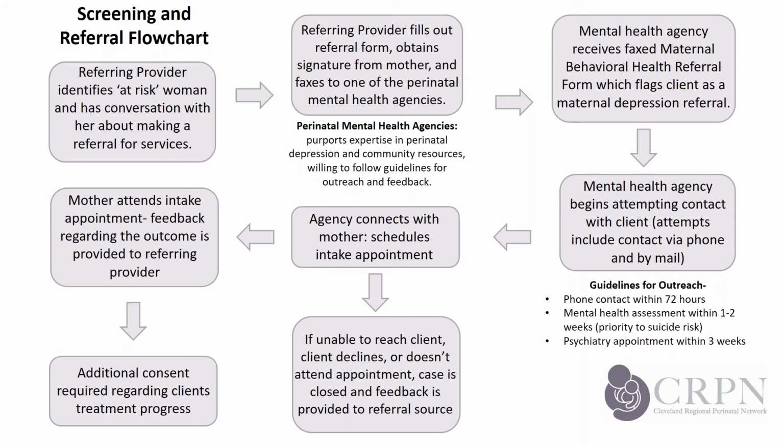We've created guidelines in the county that stipulate the client needs to be contacted by the mental health agency within 72 hours upon receipt of the referral, and also offered an intake appointment within 1 to 2 weeks after the contact is made. We really have worked very hard to reduce those 2 to 3 month wait times. I think we've been pretty successful in reducing the wait time for that intake appointment.